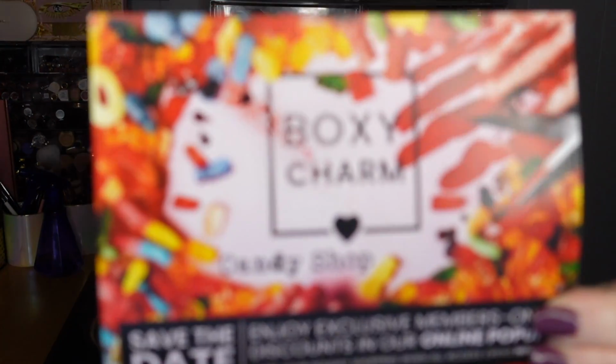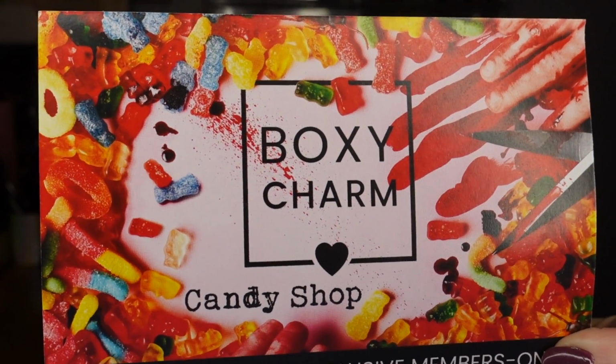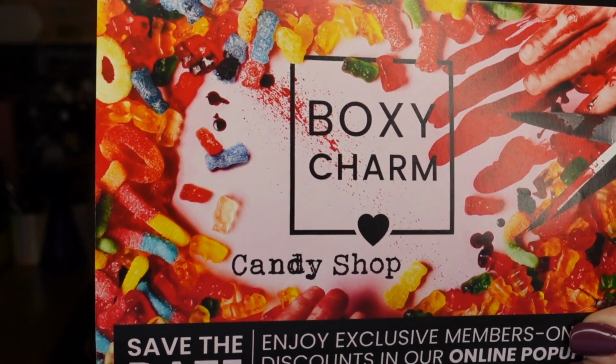This one, again, as I said, is the Premium box, and when you open it up, you do see the blue interior. That tells us it's the Premium box. Each month there is a theme. We get a card that has the theme on it, and this month's theme is Candy Shop. I thought it was really cute until I took a good look at the card and saw the bloody handprint. Not so cute anymore. So yeah, I don't know what to do with that.